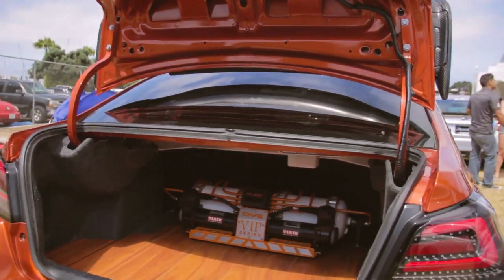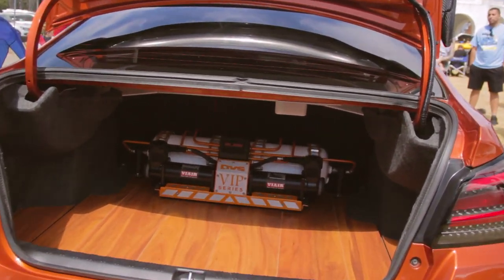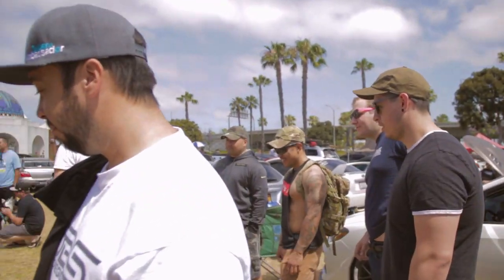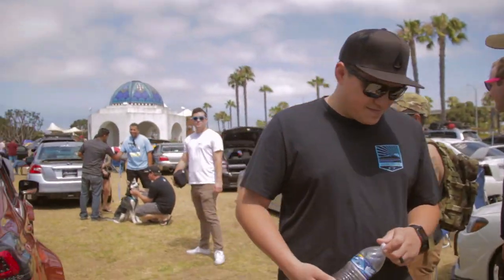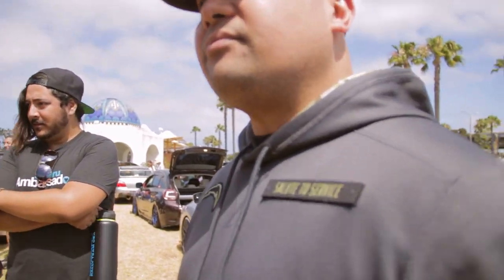Oh shit! Damn! Dude, all these people are in line to look at this car. Raise your hand if this is your car. Is this your car? Okay, cool. Where did you get that system from? The tanks and everything and the lines look so good.